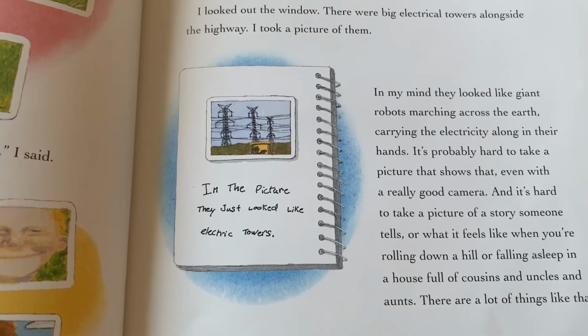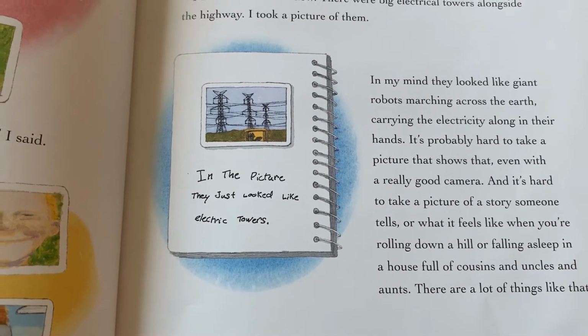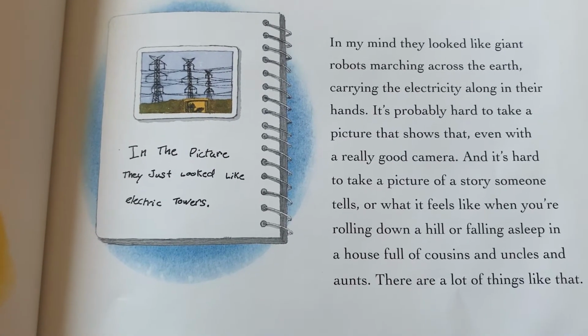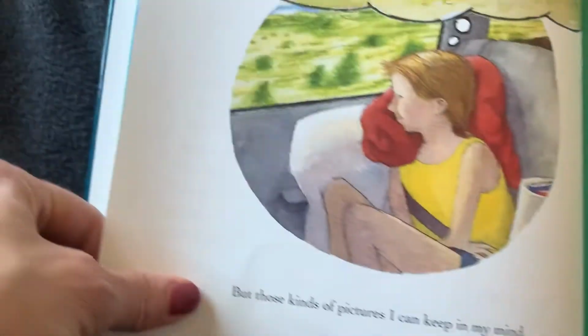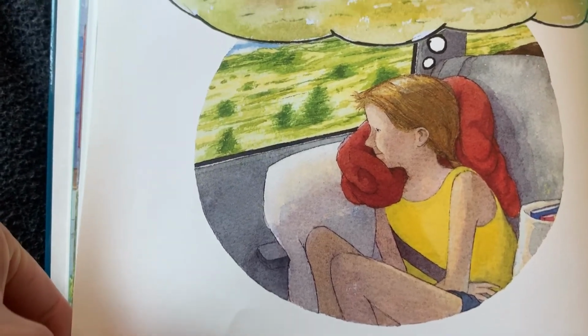And it's hard to take a picture of a story someone tells, or what it feels like when you're rolling down a hill or falling asleep in a house full of cousins and uncles and aunts. There are a lot of things like that. But those kind of pictures I can keep in my mind.